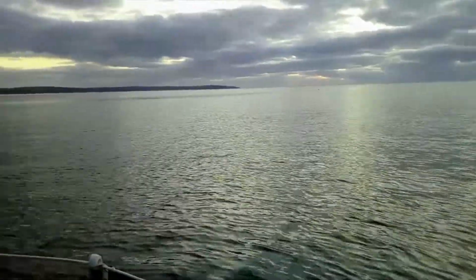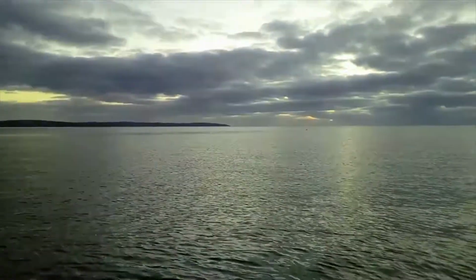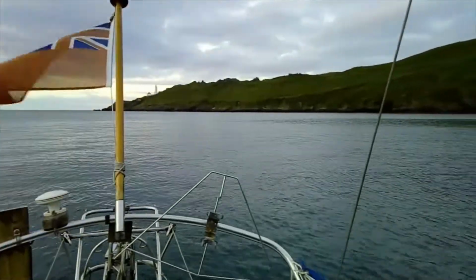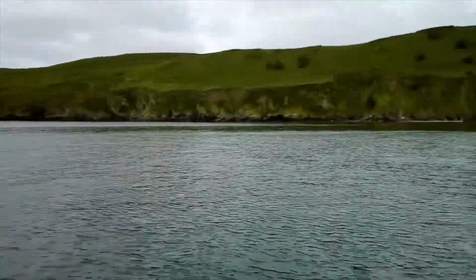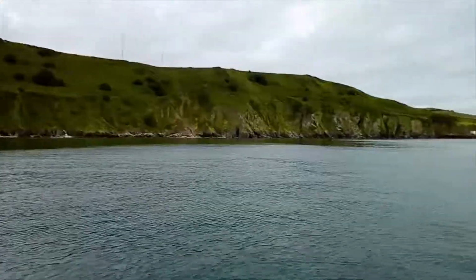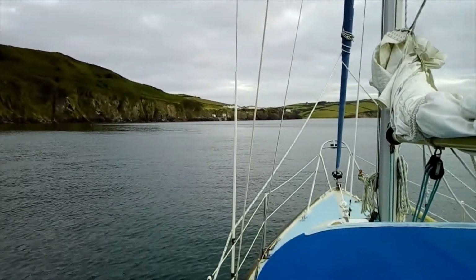Beautiful sunrise over there, look. And I think we're going to have a nice day. Absolutely beautiful here, and completely deserted. Just a few little houses over there. Well, not so little houses over there even.